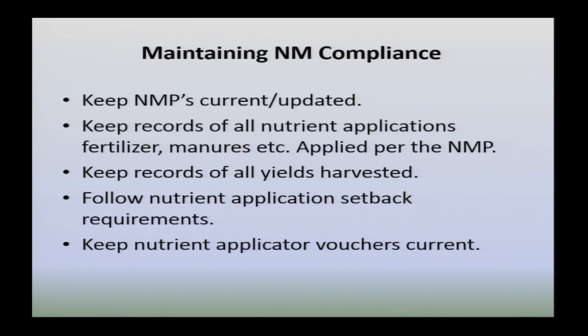So again, keep your plans current. Keep records of your nutrient applications, whether it's manure, sludges, compost, makes no difference. If it's got nutrients in it, it's a nutrient. You got to keep records of it. Keep track of your yields, because that's supporting what you're doing. Follow your nutrient application setbacks if they're a requirement in your plan. And then again, keep your nutrient applicator vouchers current if that's relevant to you.